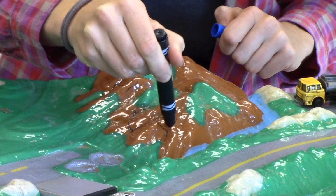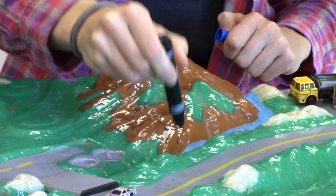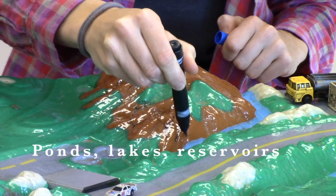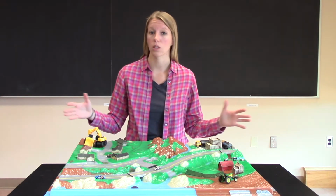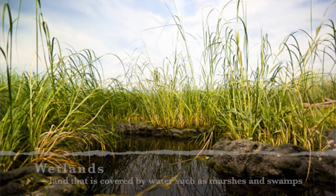And those creeks, as they continue to move down our areas of elevation, they start to move into our ponds, our lakes, and our human-made reservoirs. In these areas, a lot more of that water collects, and sometimes over time, soil can actually sweep into the areas and start to fill them in. And that's actually where we get our wetlands.